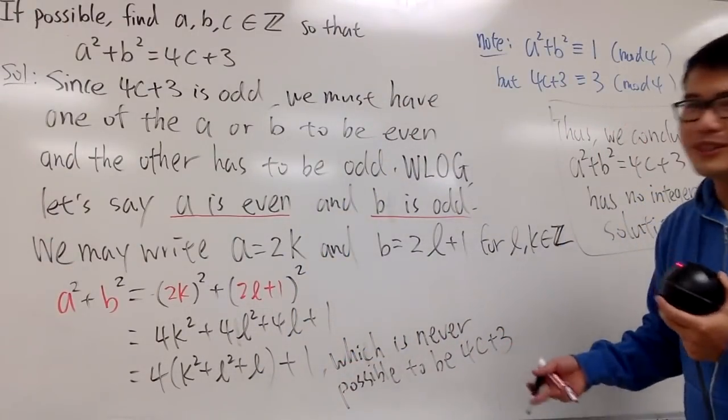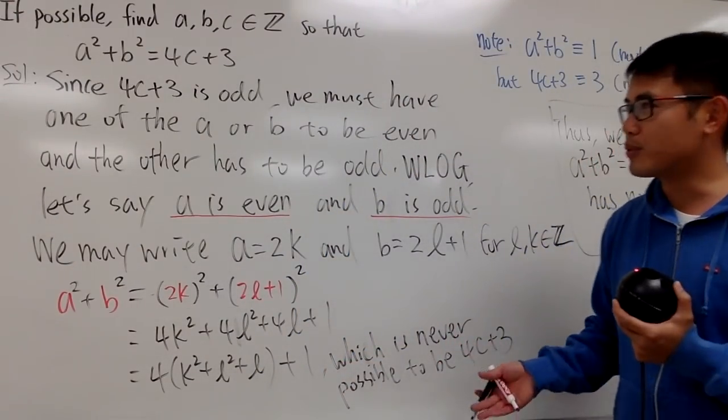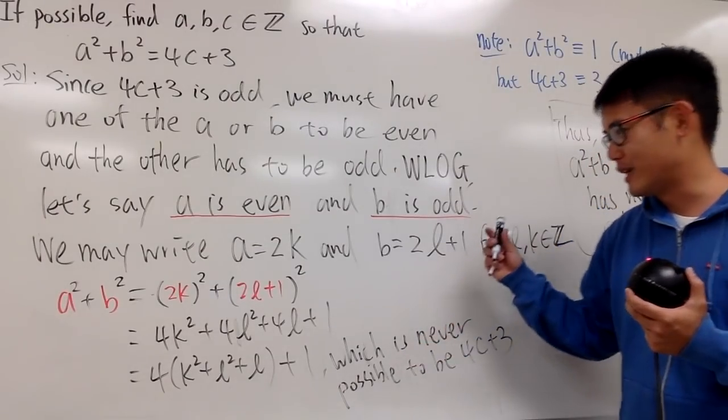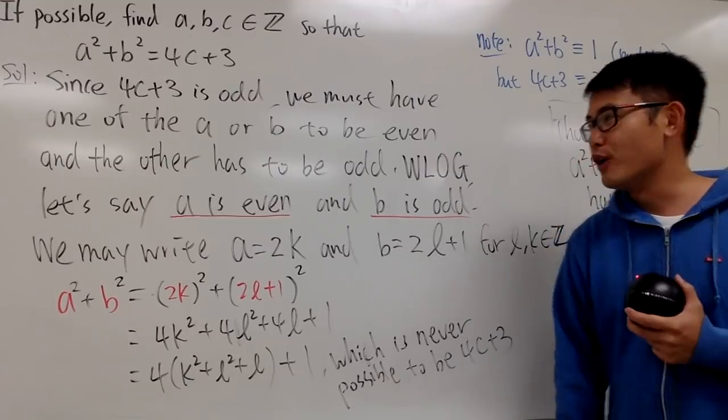But anyway, I just want to show you guys a style of doing some numbers to prove or disprove, right? Yeah, this is one of the things I really liked when I was in school. But anyway, hopefully you guys all like this.